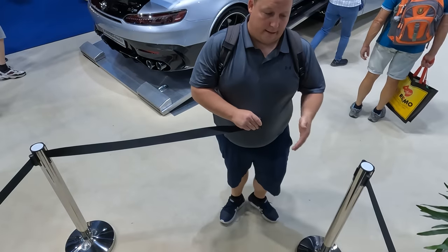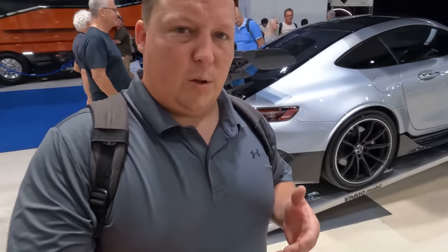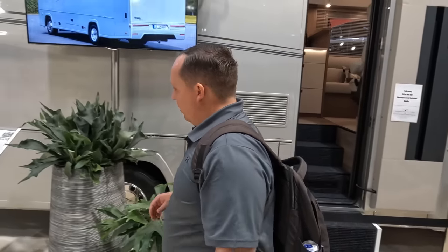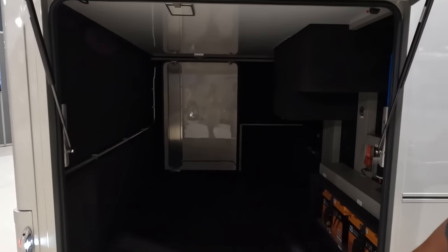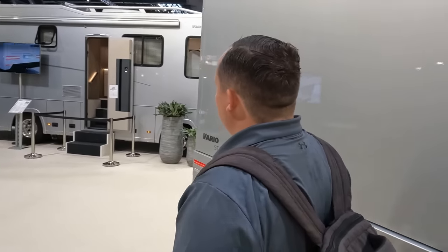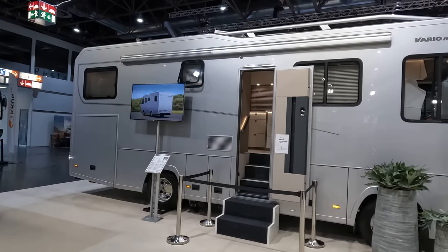See, I actually like this style. One family in at a time, especially if you're looking to buy. And then look, again, kind of the garage area, not for a vehicle, but for bikes and everything. And then this one's very similar. So this must, oh my gosh.